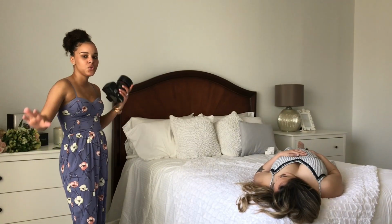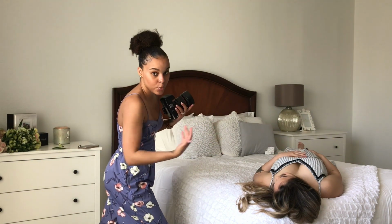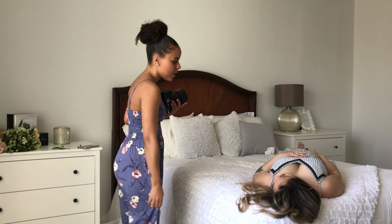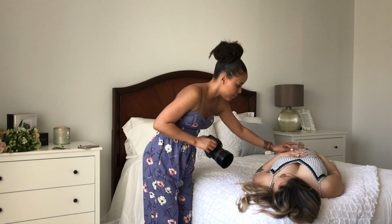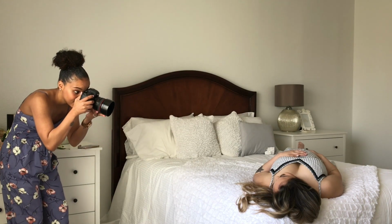Okay, so we're moving into a different direction. Lauren's laying down. We're gonna get her looking up toward me, an aerial shot, and then I'm gonna get down on her level and get pictures. And yes, I like the hand on the bum. Good. All right, go ahead and look at me and smile.